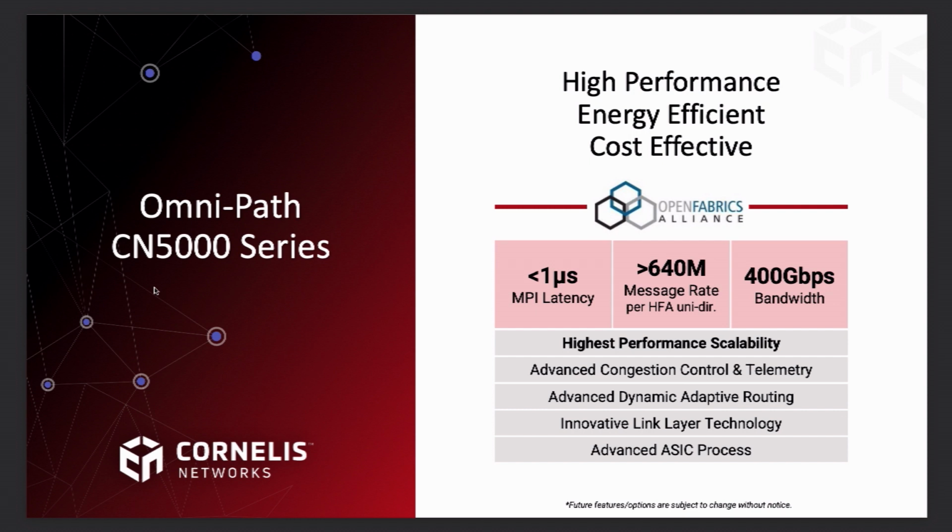We also switched the ASIC process to a more advanced process, so we will go to 7 nanometers. And we will stay with FLITs, because we believe that this is the best technology. CXL is moving to FLITs, PCI Express is moving to FLITs, other vendors are also moving to FLITs, so this is really where we see the future going.